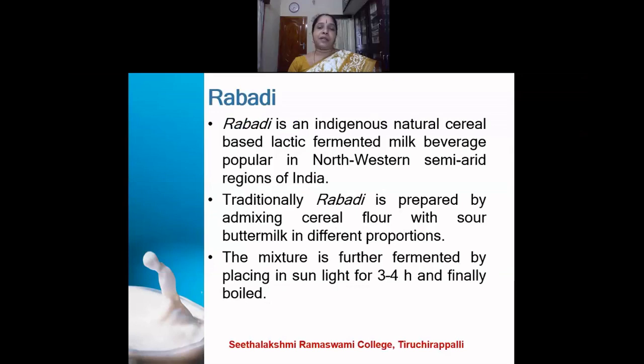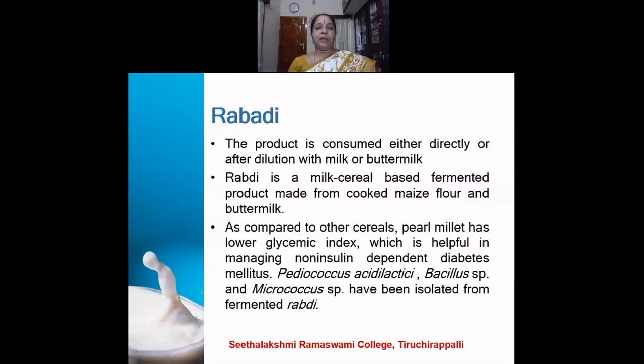Rabadi is the next product that is fermented and obtained from milk. Rabadi is an indigenous, natural, cereal-based lactic fermented milk beverage popular in northwestern semi-arid regions of India. Traditionally, rabadi is prepared by admixing cereal flour with sour buttermilk in different proportions. The mixture is further fermented by placing it in sunlight for 3 to 4 hours and finally boiled. The product is consumed either directly or after dilution with milk or buttermilk.